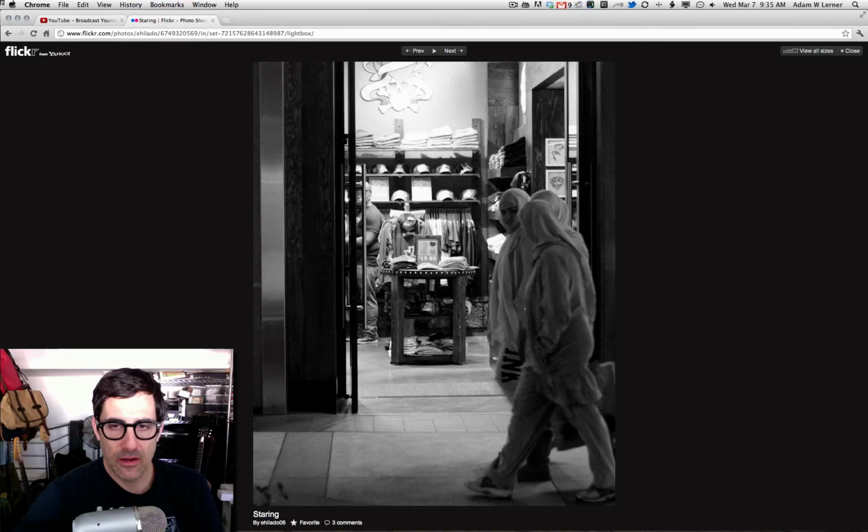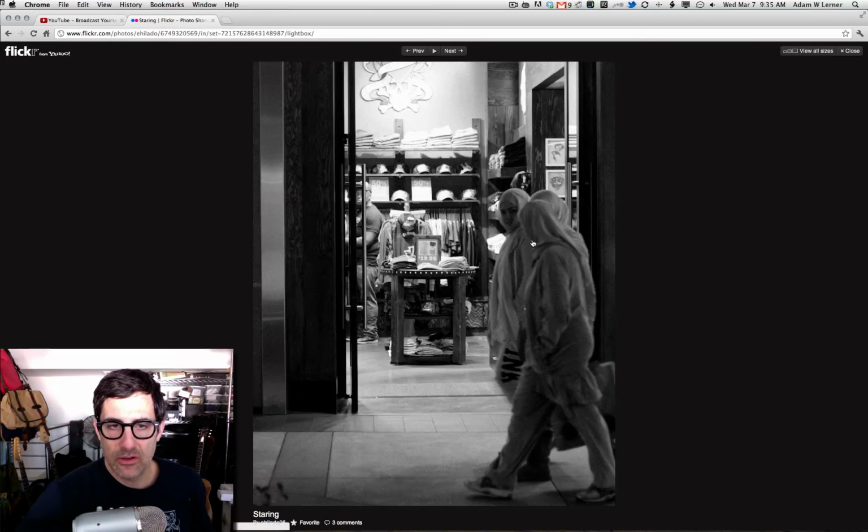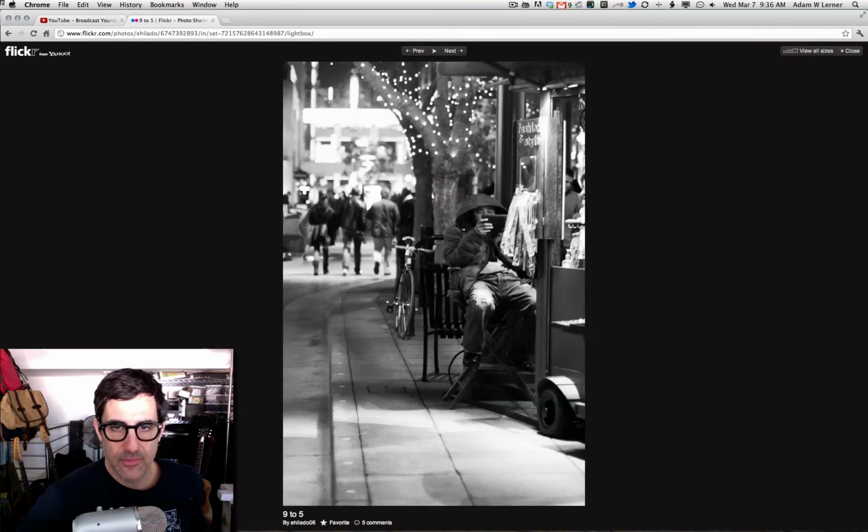All right, starting. Well, we've got a little bit of an interaction. We've got some dude in a clothing store that's kind of checking out these two ladies. It works. I mean, night photography, it's not that easy. So again, I think that what you've done here is you might have slowed your shutter speed down to a point. I think you just need to bump that up just a touch when you're doing this kind of stuff.